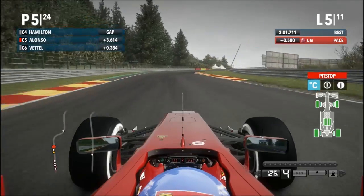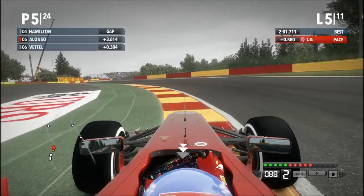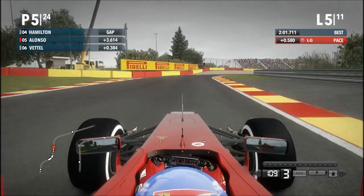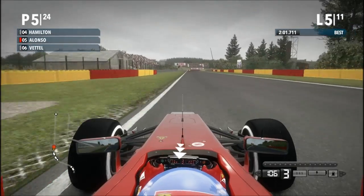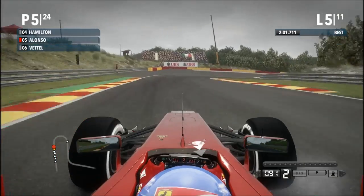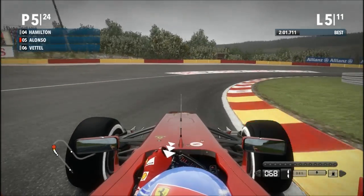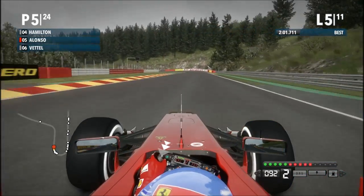And I actually prefer F1 2011 now because of the steering and how the car is handled and everything. I don't know why, but the settings are exactly the same. However, that game recognised my wheel just as this one did, but it actually calibrated it to work properly. And now I'm in 5th place, and eventually I'm just gonna spin out, and the video's gonna end.